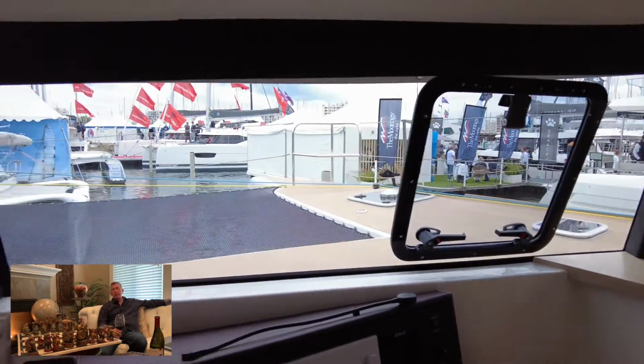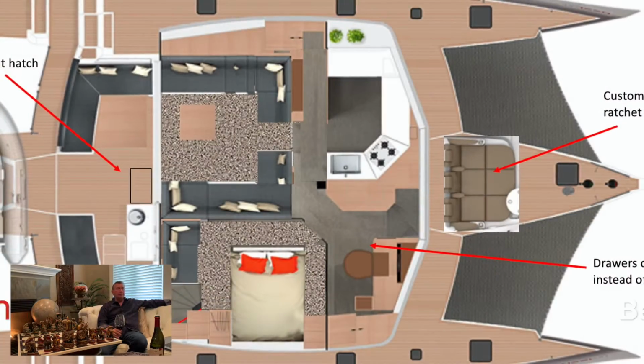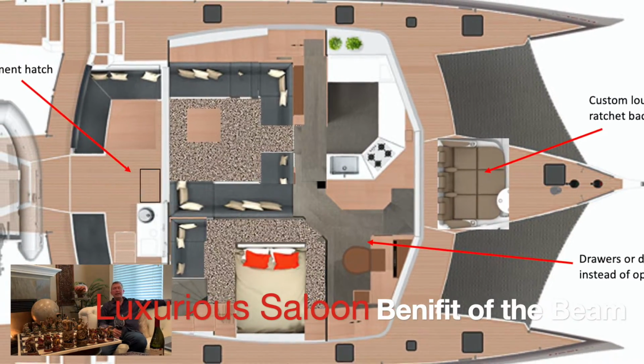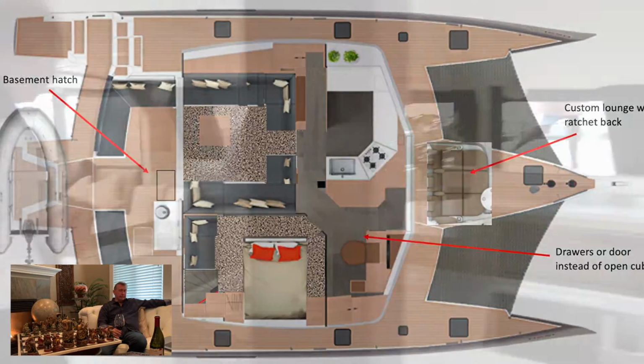Now back into the saloon. You saw there where I would love to straighten out that access down into the port ama and extend the saloon, cutting off a little bit of the galley. But I'll leave that to your thoughts and Eric.